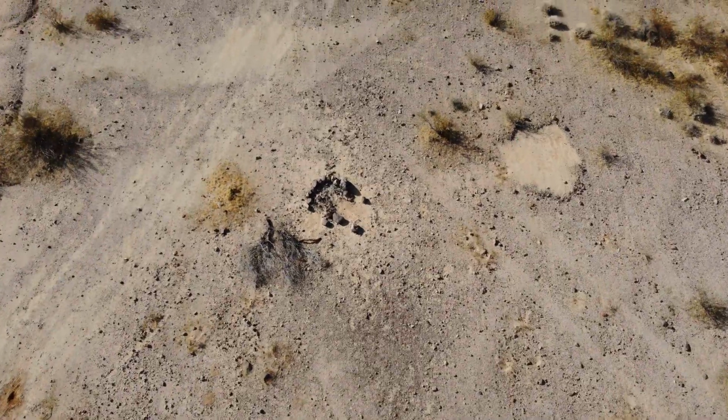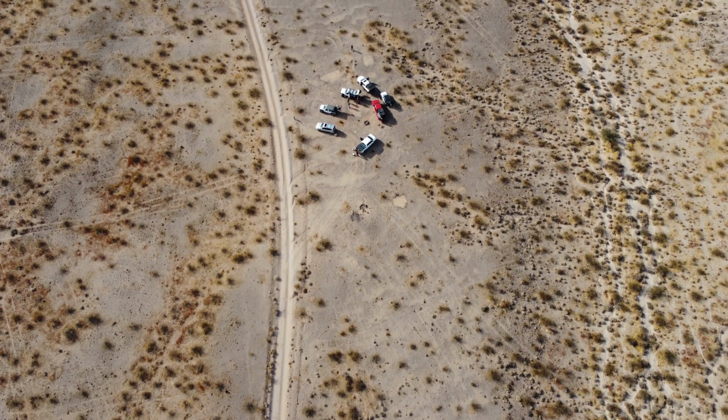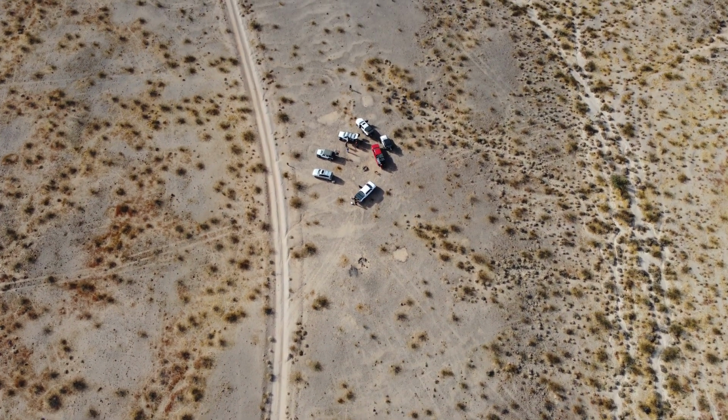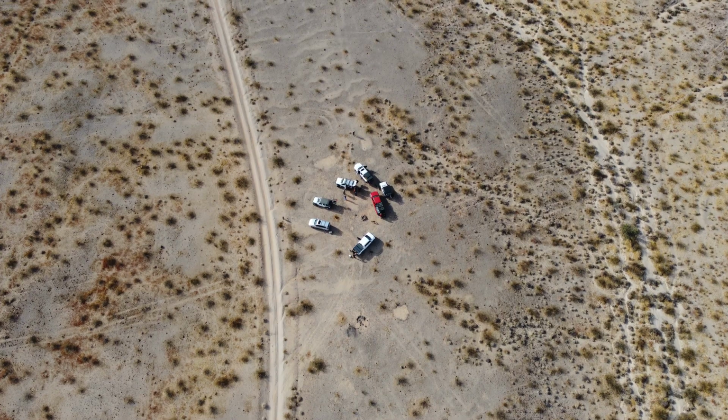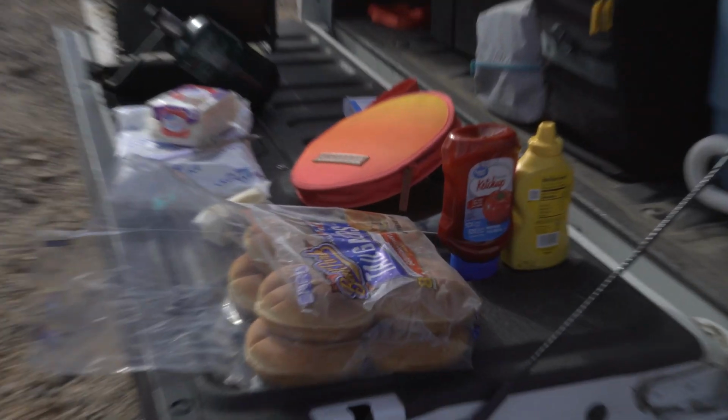One of the benefits about traveling the Mojave Road is there is plenty of free camping spots and areas to stop and pull off. Wherever a fire ring is, it's fair game to camp. And in this case, we just used one for lunch.